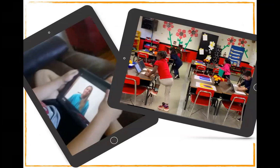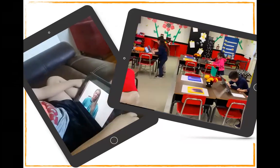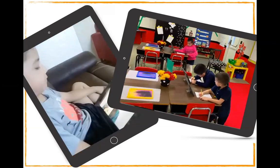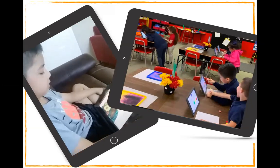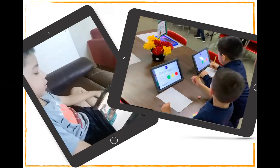So no matter our learning environment, face-to-face, hybrid, virtual, iPad has been our solution in supporting my early learners to help build their literacy skills. My academic leaders connect, consume, and create through multimodal texts and are inspired as the academic and social language are learned.